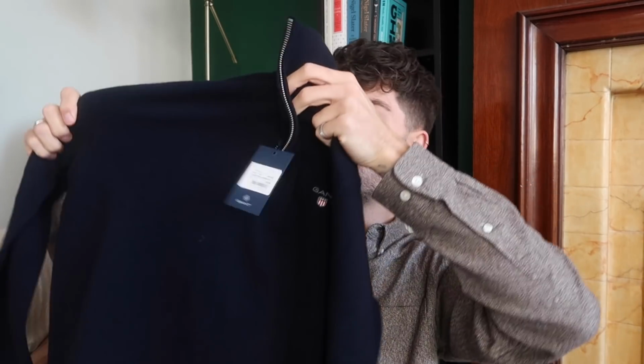Again, I tried this on, but I actually did purchase this just because I love it and I think it is a very, very nice, good quality material. This again was 75, but they had 10% off in store, so I got it for 67.50, if that's right. But yeah, really, really happy with that.